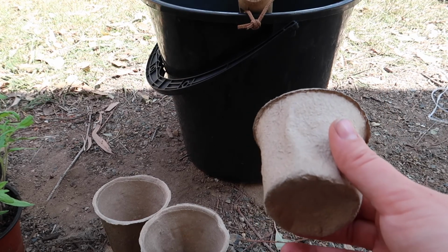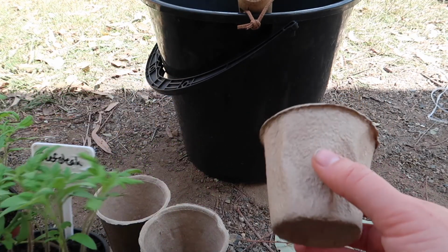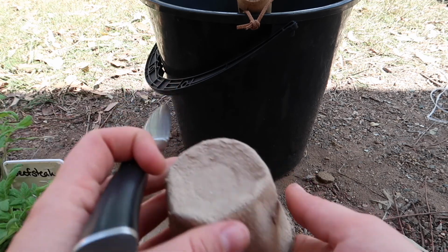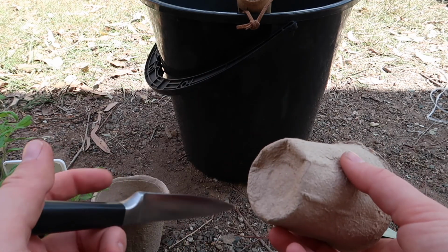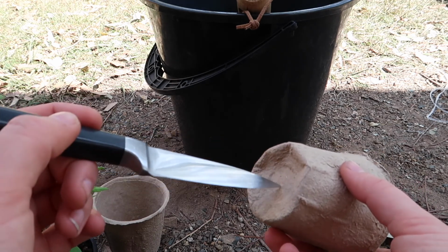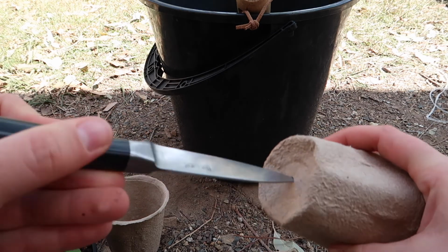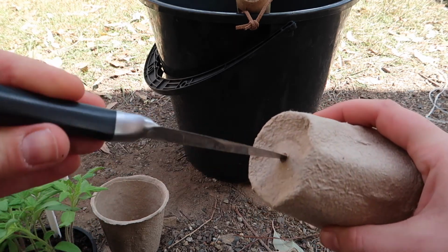I've got my cup here. I'm going to be doing my beefsteak tomatoes and putting 3 of these little seedlings into these cups. And so I've got these here. They will drain themselves, but I am going to just put a little hole in them with a knife, just to give them a little bit more drainage.